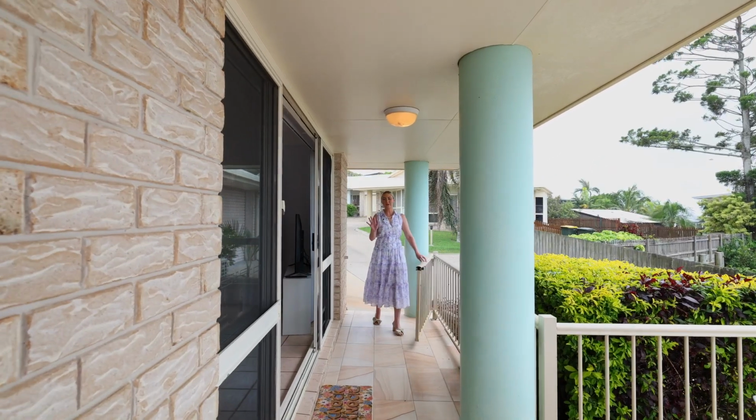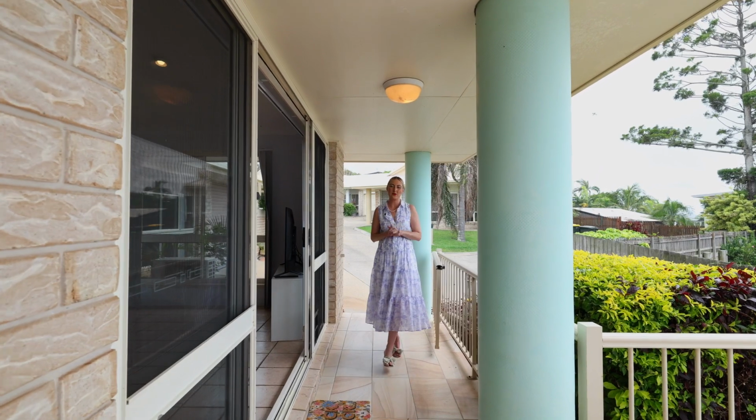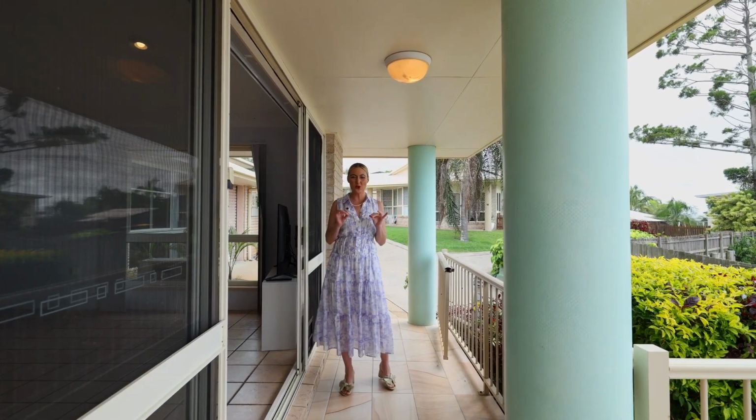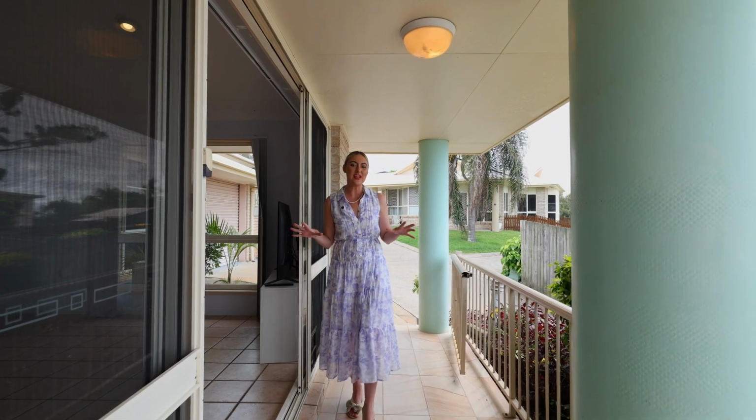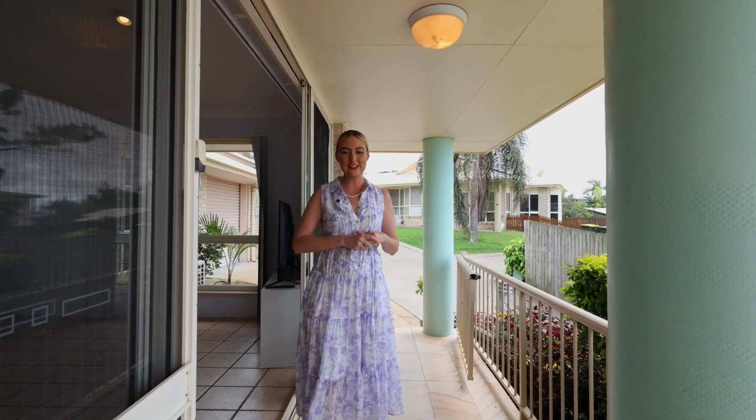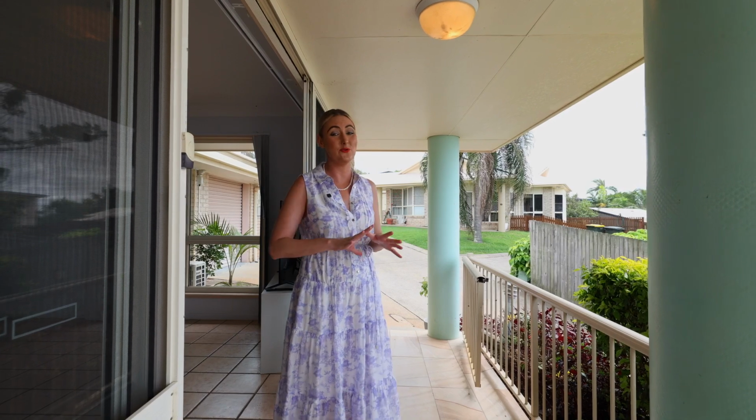Sprawling over one level, comprising 3 bedrooms and 1 two-way bathroom, you're going to be so impressed by the privacy and space on offer. With loads of entertaining, my favourite feature still has to be the panoramic ocean views throughout.